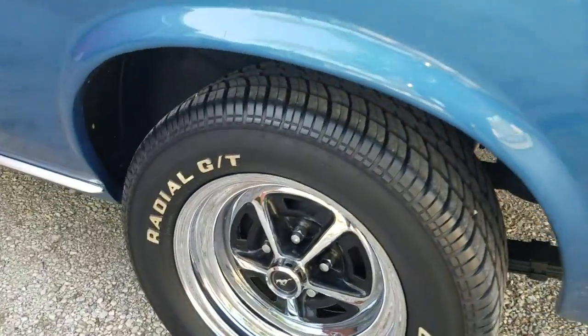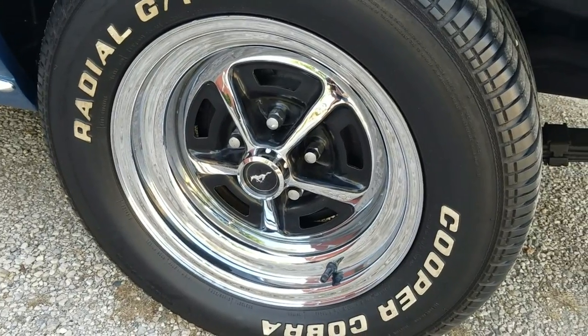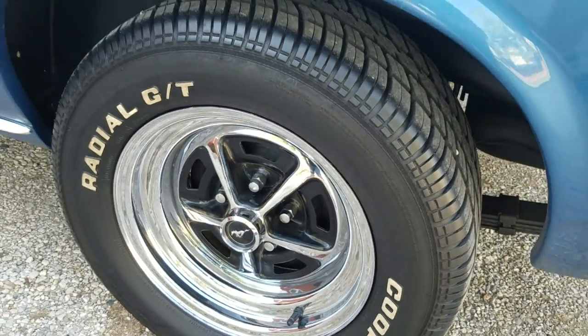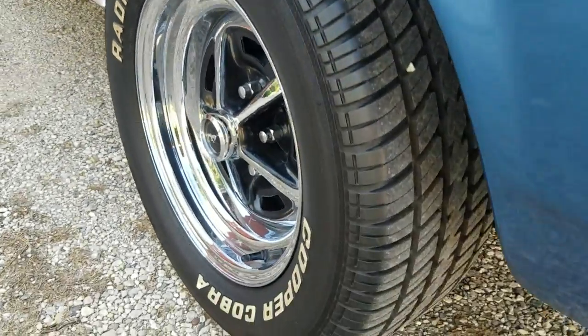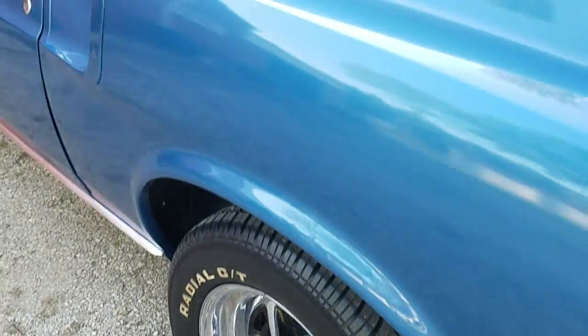I don't think I mentioned that earlier. There's a reproduction Mustang rally wheels and caps. Those are 15-inch. Those radial GTs, I don't think they've got 500 miles on them. They look near new, near perfect.